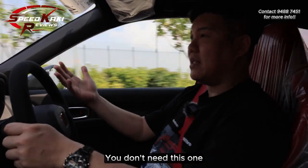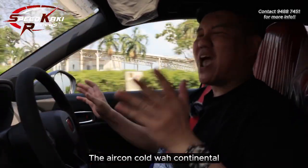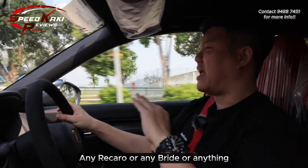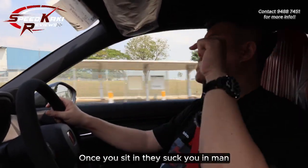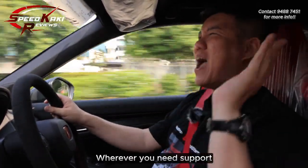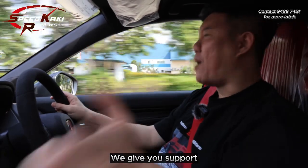Okay, this one you don't need. This one right now you can talk comfortably. The aircon is cold. Continental, and oh yeah, these seats, oh my god, these seats are the best, man. Don't need to change to any Recaro, any Bride or anything. These seats are the best. Once you sit in, they suck you in, man, and it's like memory foam, wherever you need support, they give you support. This seat, I call it the we-give-you-support kind of seat.